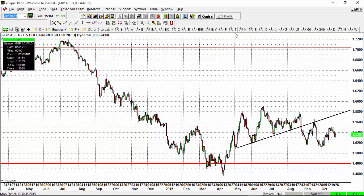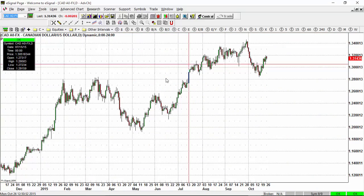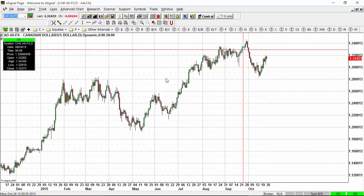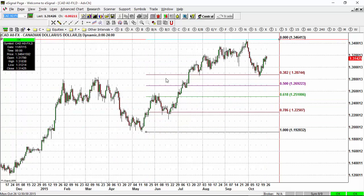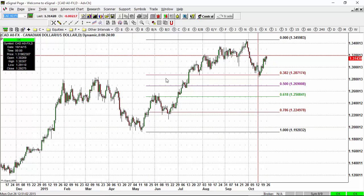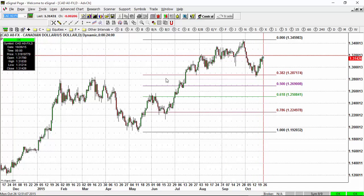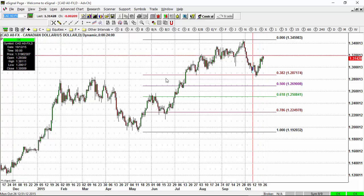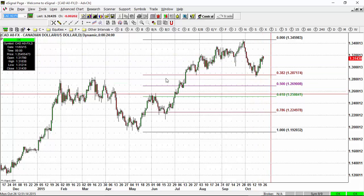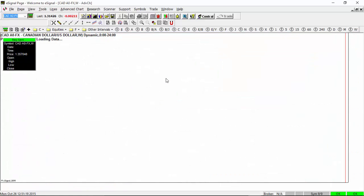Taking a look at the Canadian dollar, we see that the market stalled out near this 134 region. It went down and tested the 38% retracement level at 128.71 and is now increasing and heading upwards steadily. Resistance is up at 132 and support is down at 126.90 for the Canadian dollar.